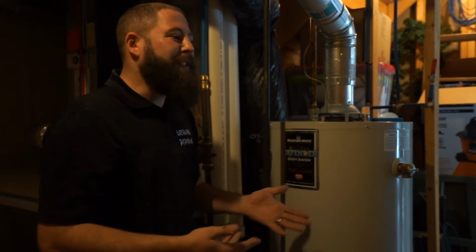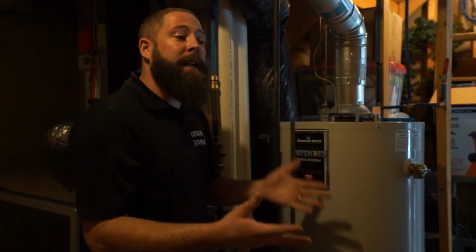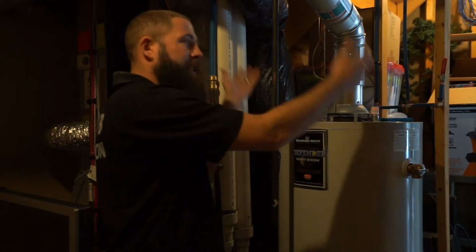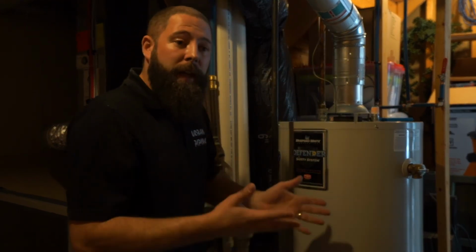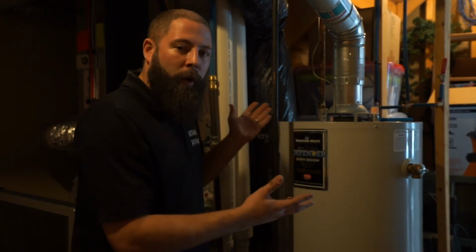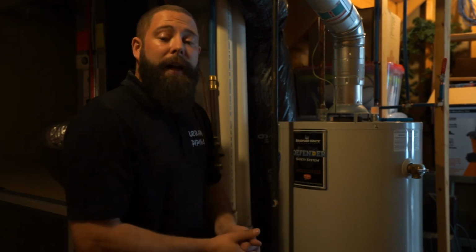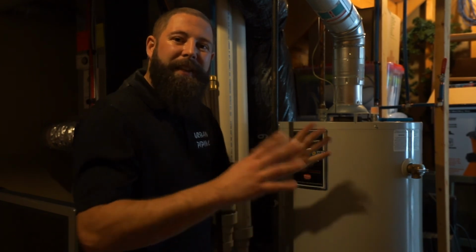Now, I've seen this go on for years with some clients, and they go like, this is driving me insane, until one day the crack actually comes down the side and it does a full blow up. Now, if you see a crack or any water that's intermittent on a hot water tank, definitely call a professional in there to diagnose the situation. I recommend someone like Urban Piping, but hey, that's just me.